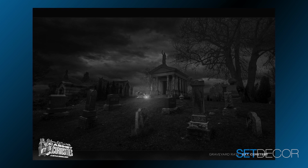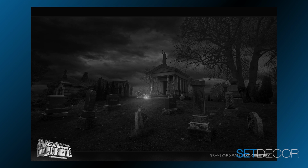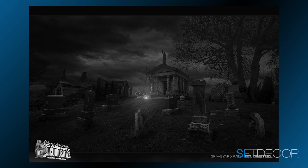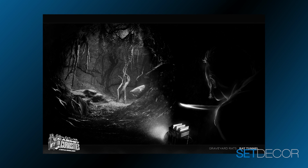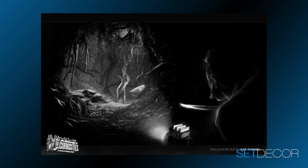Everything is in black and white in this, by the way, because we were going to do the film in black and white. At the last minute, they aired it as color, but you can see a black and white version, which was our intention. So these are some of our renders of the rat tunnels.